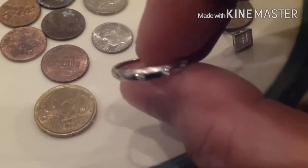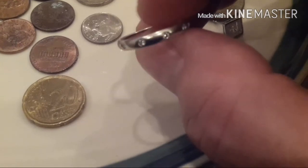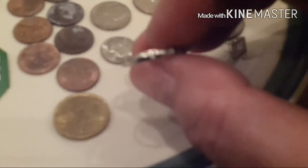And my find of the night. This is a, get this thing focused, 14 karat white gold band with five tiny little diamonds in it. Weighs in at 2.2 grams. Found on the top of a slope in the damp sand. It was an area that had actually washed out since last night.